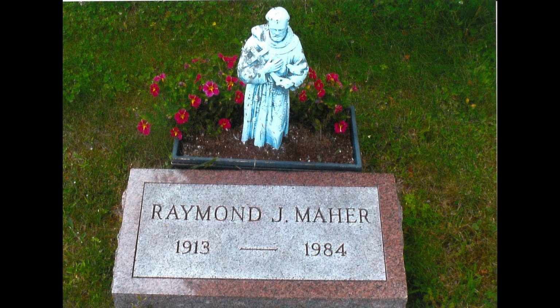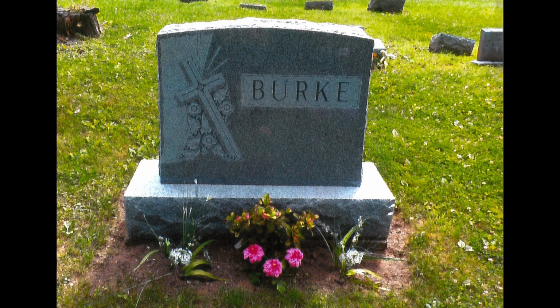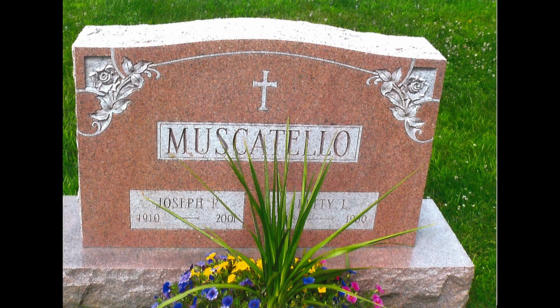Some families choose to place a small statue of a priest or famous church father. Here, a cross-bearing holy man stands in a small planter. Flowers can be placed both in front of the marker and or carved into its face.